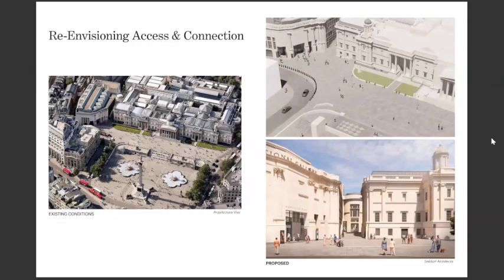So starting from the outside, I don't think anyone would disagree that the public realm in front of Sainsbury is limited, and that today creates issues with queuing and crowding. We can talk about that during the panel. But on the top right, you can see the proposed scheme, which peels away a section of the lawn in front of the Wilkins building to establish a new forecourt, what the architects are calling a square within a square.